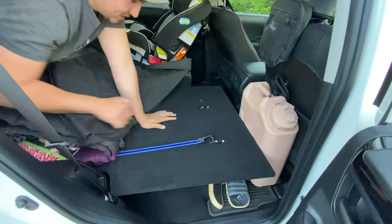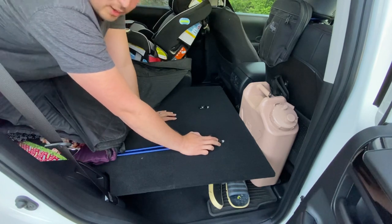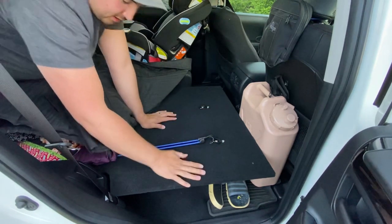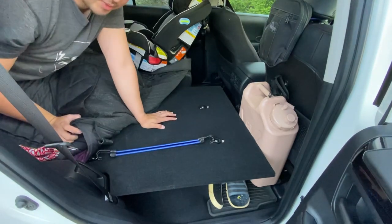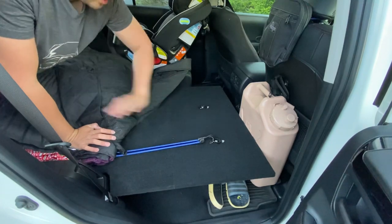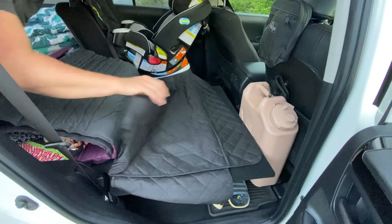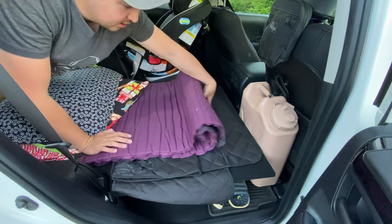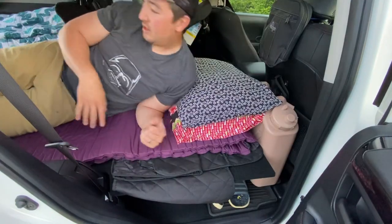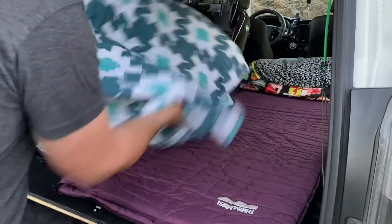Below this, I've got tie downs that tie all the way down to the body of the vehicle. These bolt in right where the seat used to be, so they're super sturdy, really, really strong. The platform is also a leveling platform, so it levels perfectly with the platform I made in the back, giving me a nice flat surface to sleep on. Two pillows because glamping. My nice old comforter should be plenty warm for this evening.